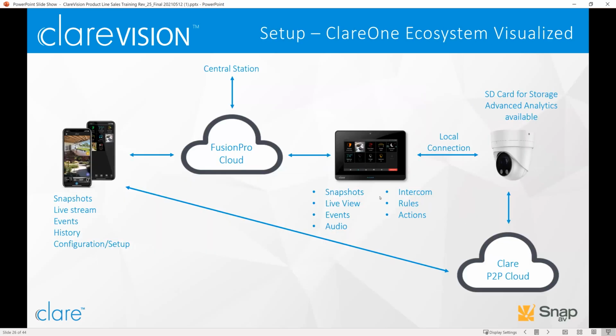When you do that, this is what you've created. You've created this path here, which is the camera to the panel, to the Fusion Pro Cloud. This is what goes to the central station for alarm reporting. That is the cloud that will be handling video verification in the future. We do not do that now, I want to be very clear, but it is this Fusion Pro Cloud that will be handling video verification in the future.